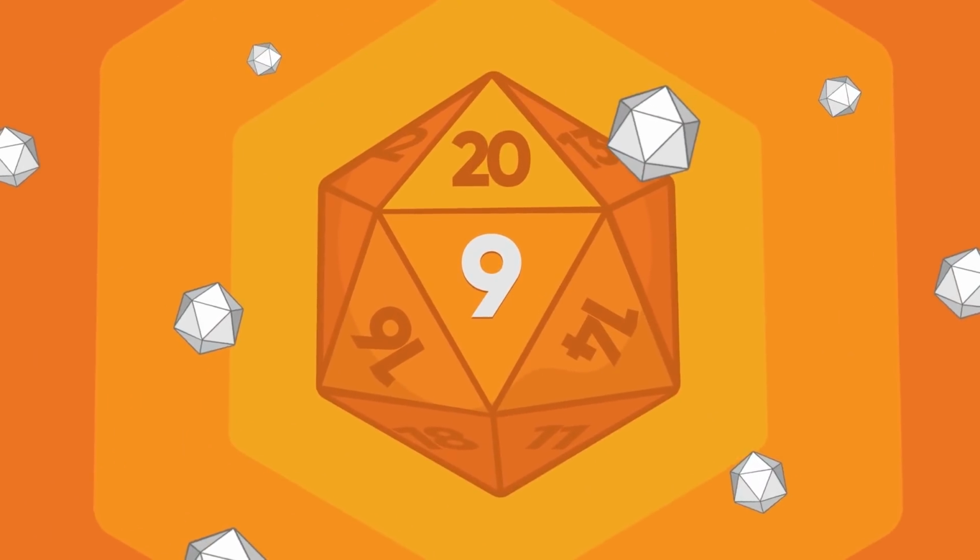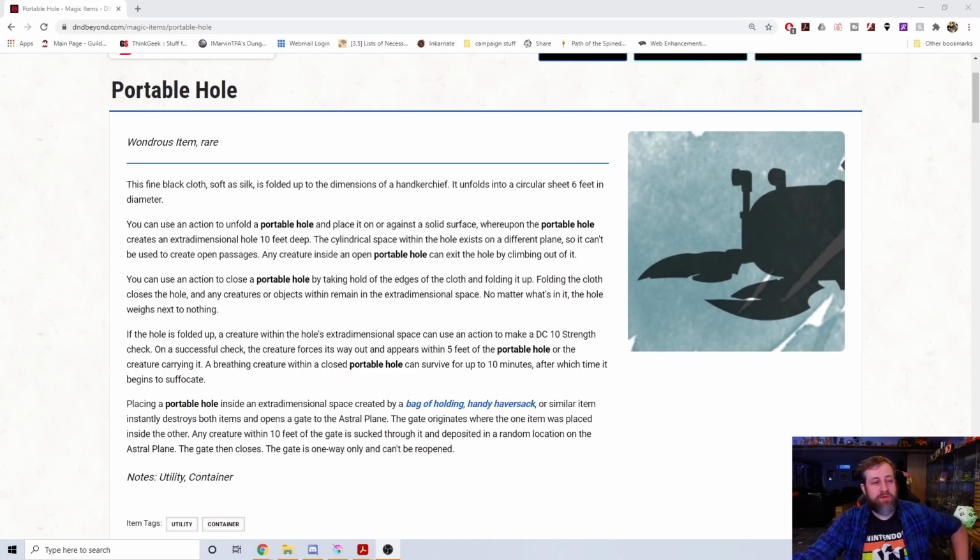Number 9. Portable Hole. Extra planar or extradimensional storage spaces are always well appreciated. Everybody seems to love these. Portable Hole is another one that gets a lot of use in different D&D literature as well.